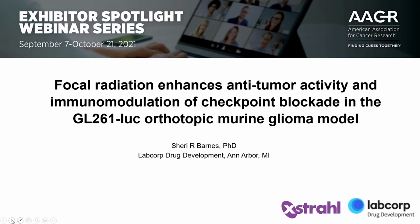I am employed by Labcorp Drug Development, and we use Extraw products to advance drug discovery efforts. And I'm going to be talking a little bit about that today, specifically using our GL261 orthotopic murine glioma model.